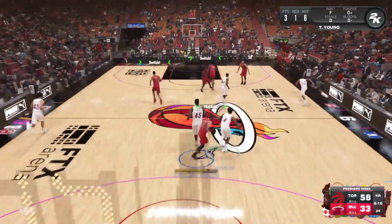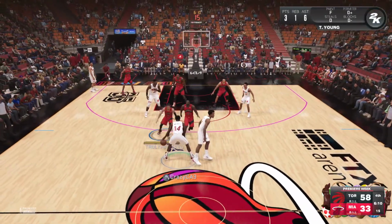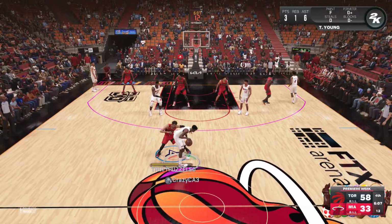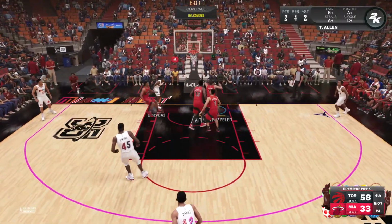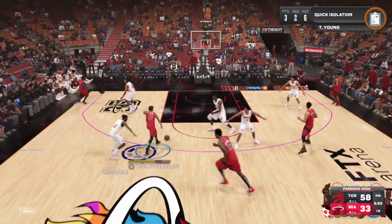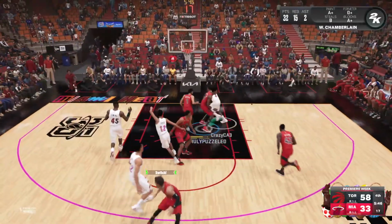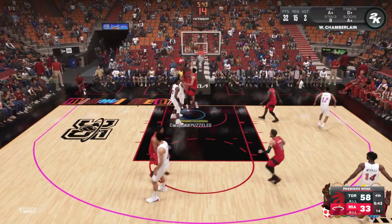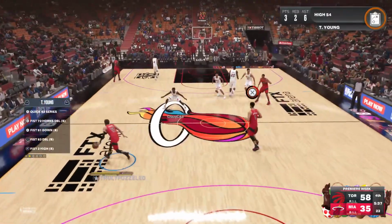Young from deep three-point range. The quick look, no good that time. Pass to Wesley. Ewing outside. Inside. The shot, no good. And Toronto will come the other way. Here's Young. And Ewing with the block. And here is Moody. Defended by Allen. Nice move. And it's good on the way in. Moody's got his first points in this one.